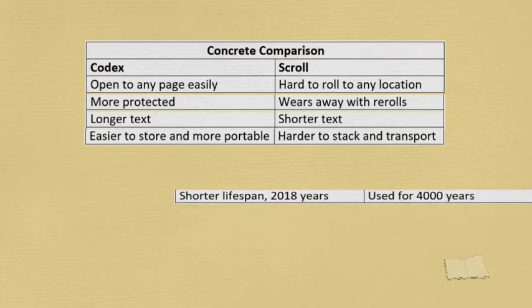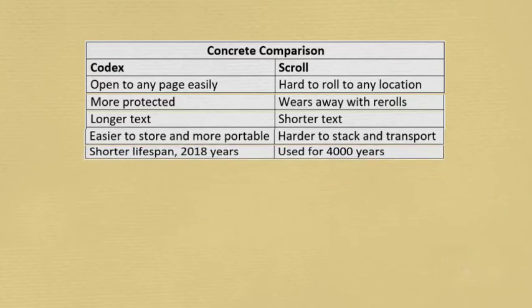However, the scroll has an interesting advantage of longevity. The codex, even including our current version, only has existed as a popular medium for roughly 2018 years. The scroll, on the other hand, enjoyed a major usage of 4,000 years. That the scroll lasted so long speaks to how it met the needs of its cultures.